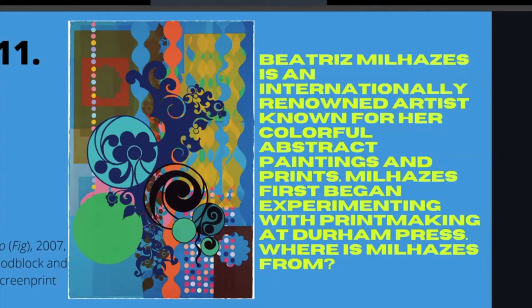As we move through round three, first question being question 11. Beatriz Milhaes is an internationally renowned artist known for her colorful abstract paintings and prints. Milhaes first began experimenting with printmaking at Durham Press. Where is Milhaes from? And this one was in the tour, and I believe it was mentioned in the tour as well. So if you get this one wrong, well, no one will know but us, but somebody could be mad if we told, so don't.